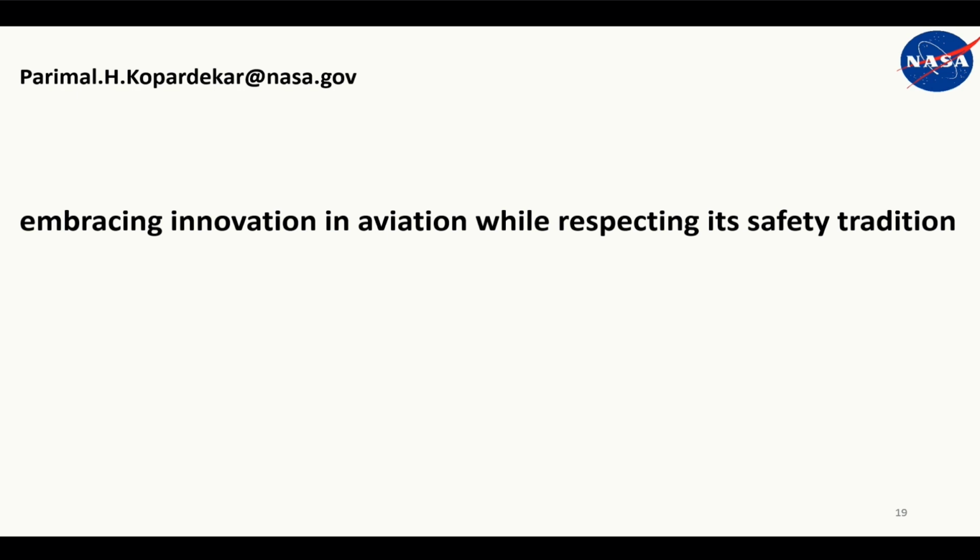So the idea here is basically we want to embrace the new aviation, innovation in aviation, but at the same time we have to figure out how to maintain the safety of the operations that we all enjoy.